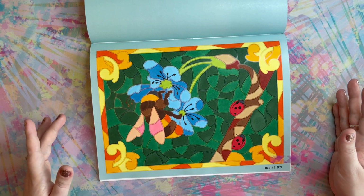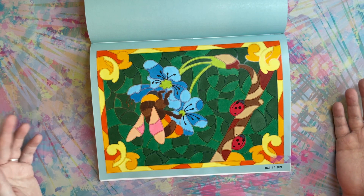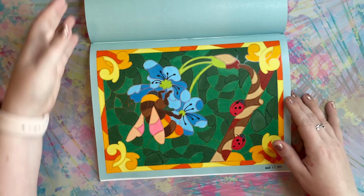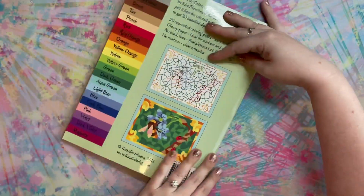It's just beautiful. There is, like I said, nothing negative I have to say about these books. I think they're fantastic. I think for the year of 2021, I'm probably going to call it now, this series of books has got to be one of my favorites. I absolutely love it. This is the back of the page.